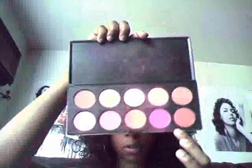And last but not least, my last two by BH Cosmetics is their 10 color blush, professional blush, and these guys are excellent too. Great pigmentation, great colors.